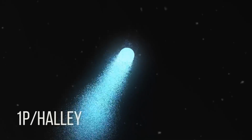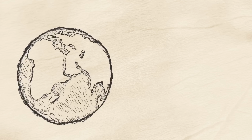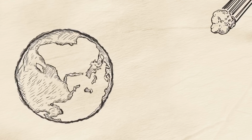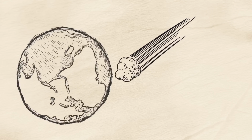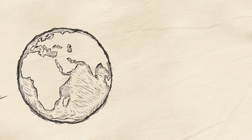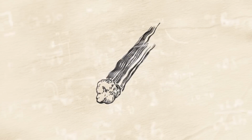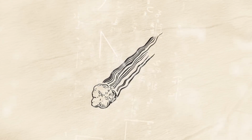Its official title is 1P/Halley, and it's named after English astronomer Edmund Halley. He was the one who studied the reports of a comet nearing Earth in 1531, 1607, and 1682. Based on his calculations, he concluded that these three occurrences had been, in fact, the same comet, returning over and over again. He also predicted its return in 1758.